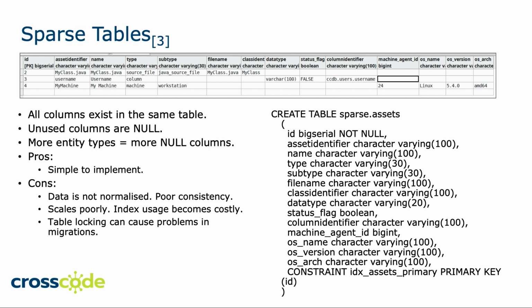And if you want to index any of these, you're having to deal with null fields that are being indexed, where you have to account for the null fields. You can't do default values for these columns at all, because then they'll fill out the columns where you don't want a default, for maybe say the OS name when you're dealing with a column like username. It has nothing to do with it, so you can't do any defaults. But on the positive side, it is simple to implement.